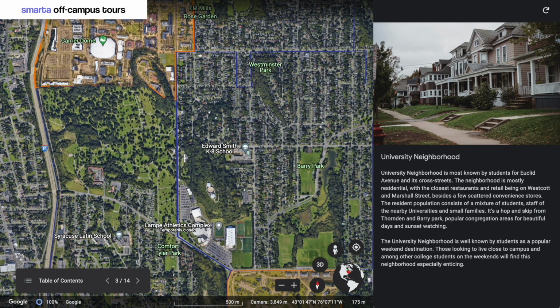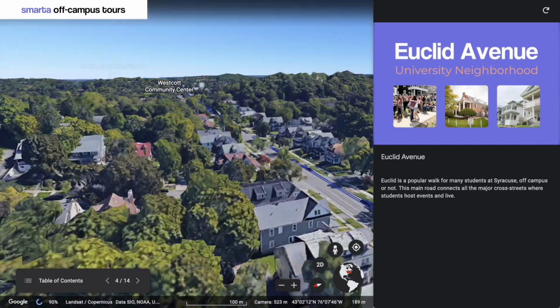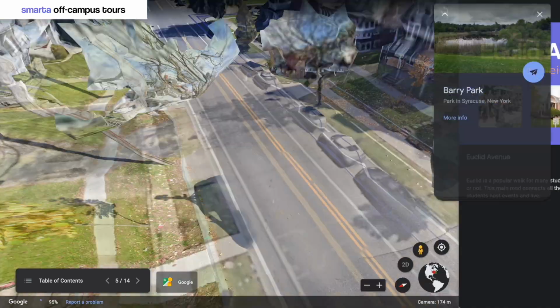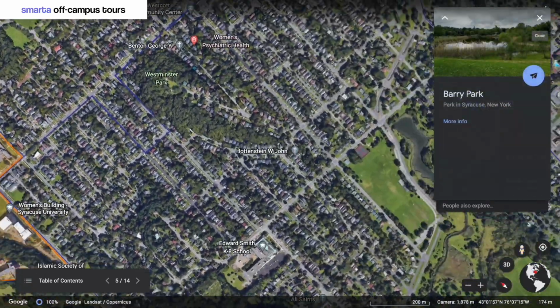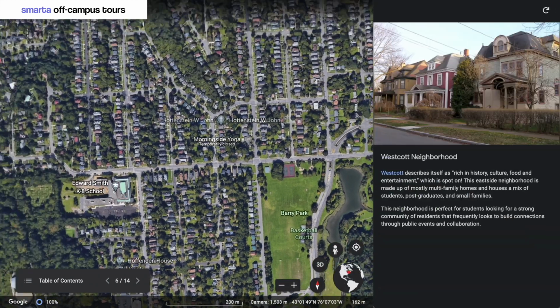Now let's take a look at Euclid Avenue. As mentioned before, it's a popular walk for many students at Syracuse, living off campus or not. This main road connects all of the major cross streets that we mentioned before, and it's where many students host events and live. And when you want to break from the lively college scene, you and your friends could take a trip to Barry Park. This park is really nice for football, soccer, or just picnicking out with your friends on the weekend, and it's only about a 10-minute walk from the neighborhood. If you want to live off campus among other students, but only a 10 to 20-minute walk from the university, the University neighborhood might be for you.